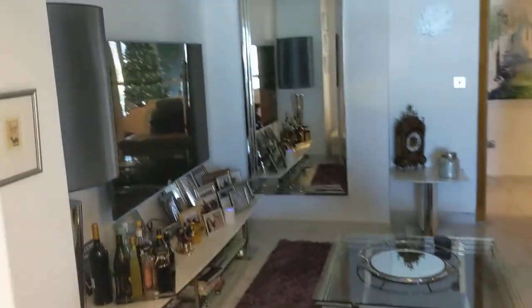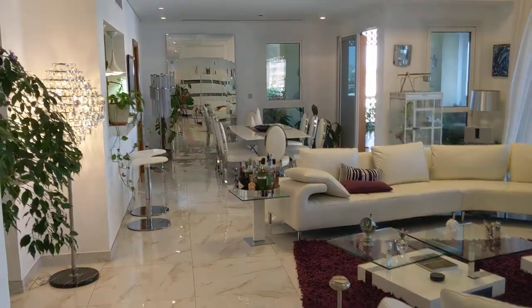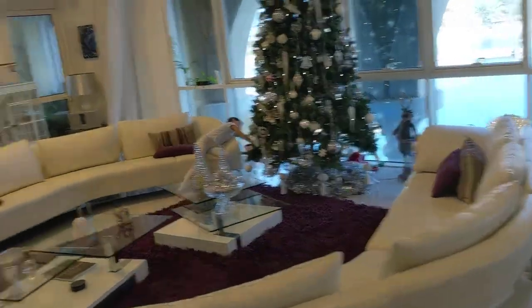And there's a room here that could be converted to a bedroom. But right now it's just a TV room. And if we look at the whole room from here, you can see there's the dining area. And let's go see the parrot.